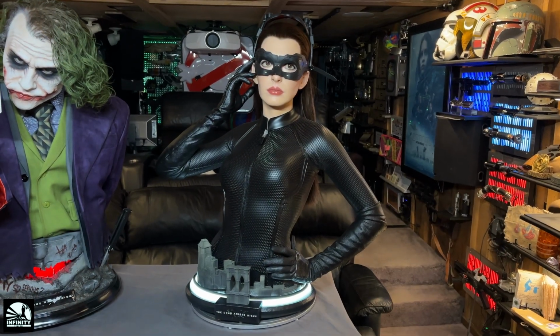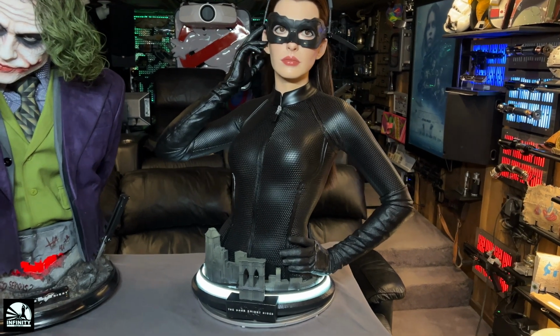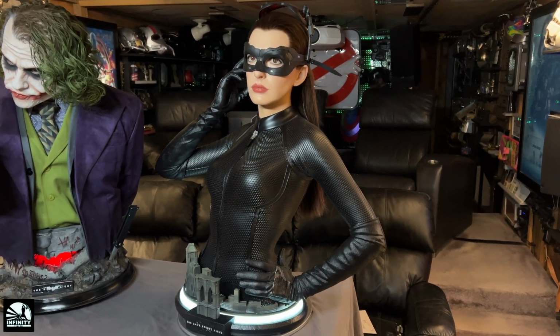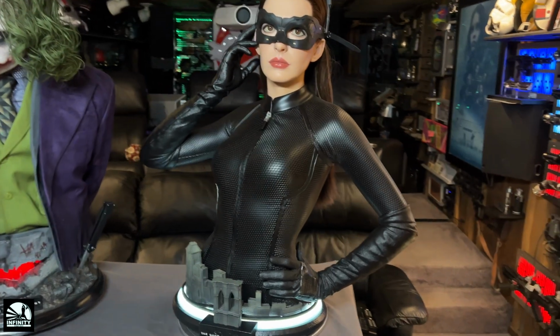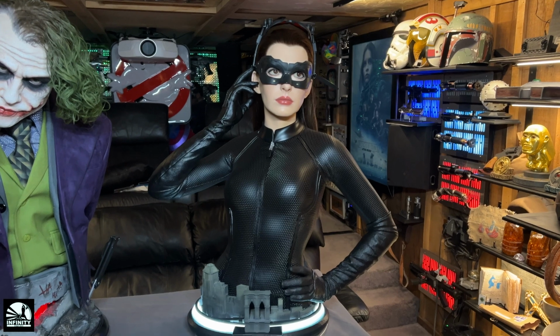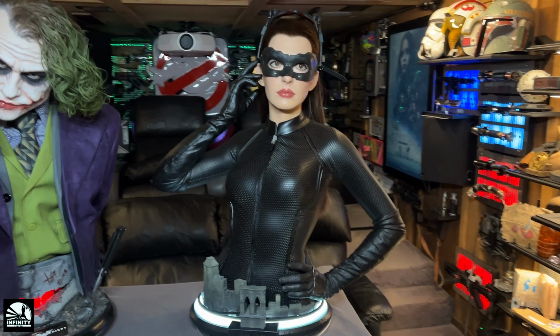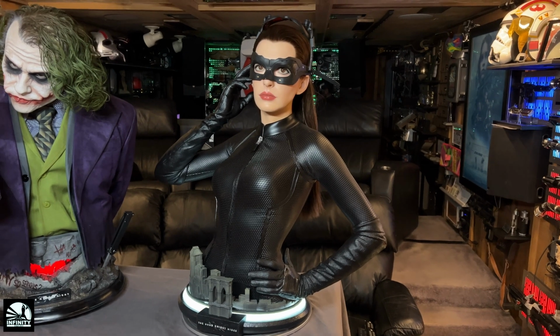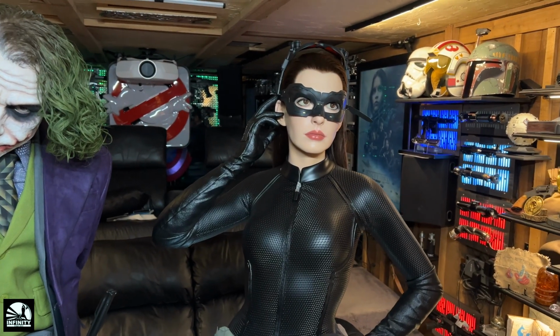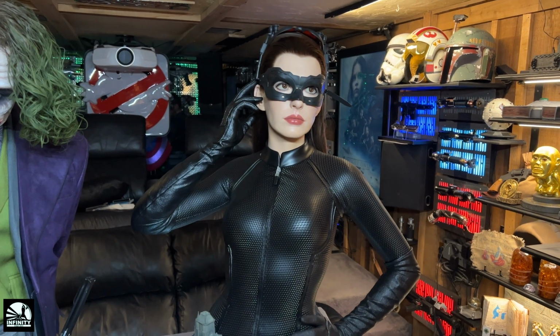So for this Anne Hathaway bust, let's first talk about the pose. Now, I can't remember if it was actually a movie theater poster or just some promotional shots, but you did see where she was pretty much in this same exact pose. But one big difference is that she had a pistol in her hand. So I'm not quite sure what happened there.